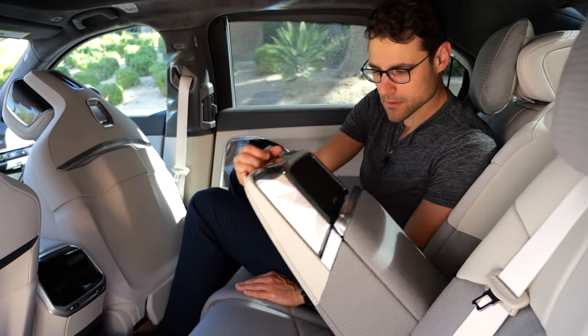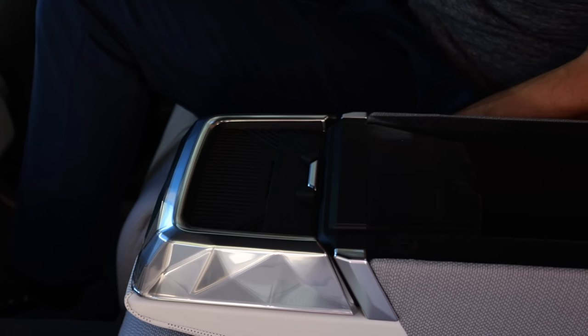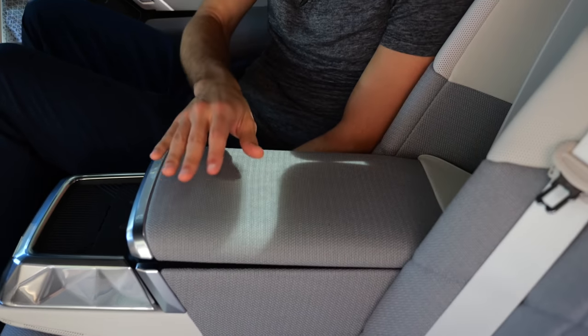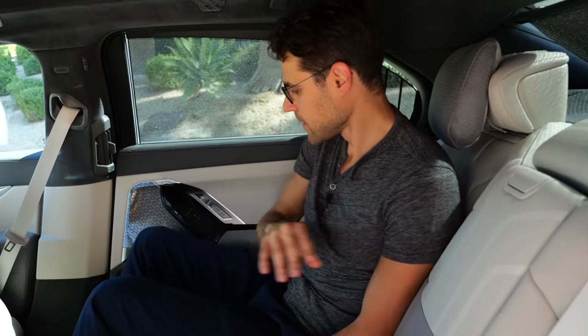I can also show you this one here, the armrest. Again, inductive charging pad, air is being sucked away. And then here is some storage with two more USB-C chargers. And the quality of the materials, how everything is processed in the interior, is really outstanding.